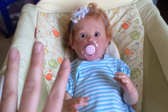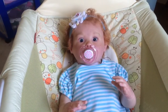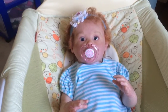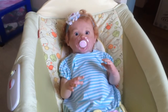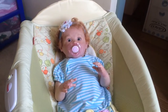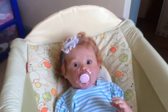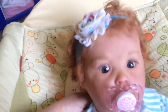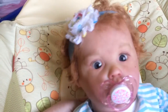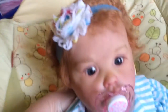I just put polyfill in her head because she had weighting in her head, and it made her head floppy and carry on like a newborn. And I thought, oh, well, this age wouldn't have the floppy head. So if there's something else, her head is still a little floppy, just a little bit. It's not crazy. It doesn't go back. That's the furthest it goes back, and that's me really pushing on her back, though.